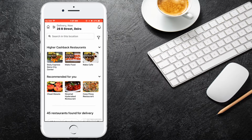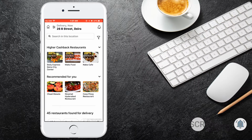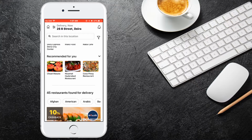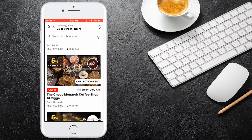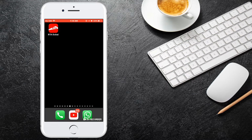You can see they have higher cashback on restaurants. There is 30% cashback, there is 20% cashback, and they will deliver very fast to your home. You can see there are a lot of offers. This application is really good, you can try it.